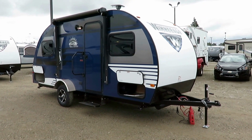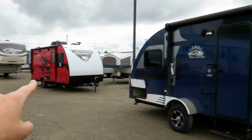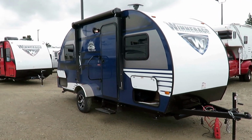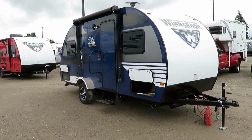Now what's cool is Winnebago gives you different exteriors. For instance, here they have a big cherry pie red. They got the blueberry. I seem to refer to everything in food terms. I think I'm just hungry because it's lunchtime. But the point remains, Winnebago's pretty much the only manufacturer that gives you just a multitude of exterior skin options.